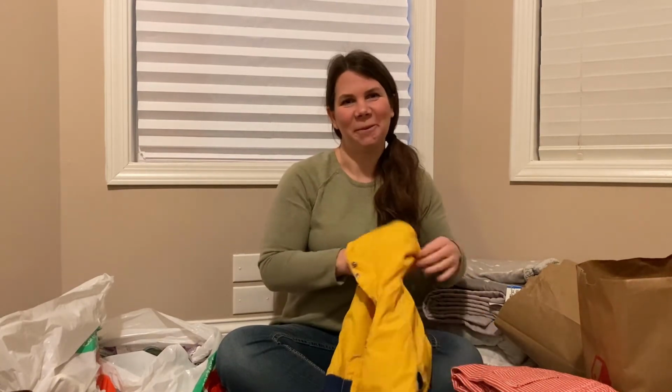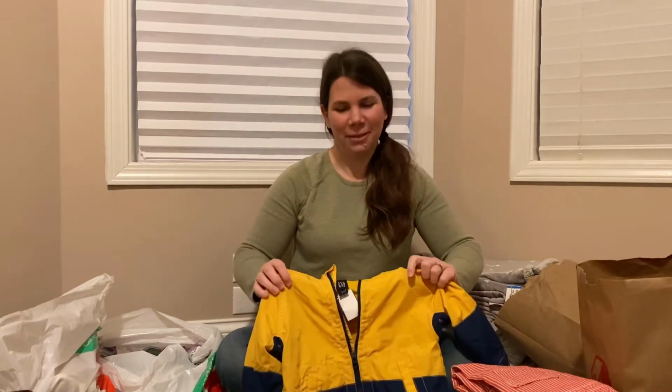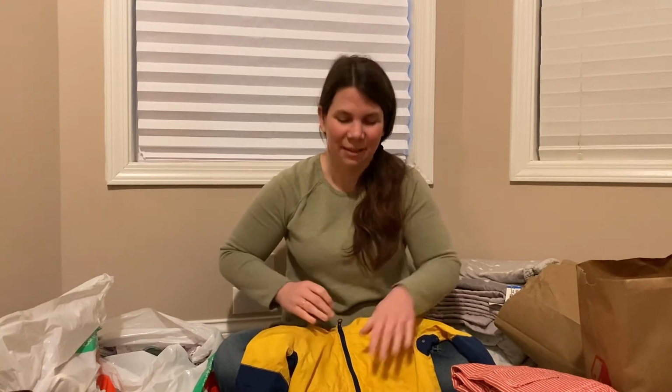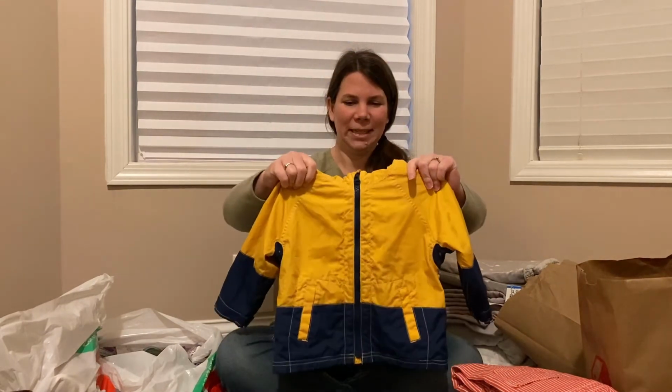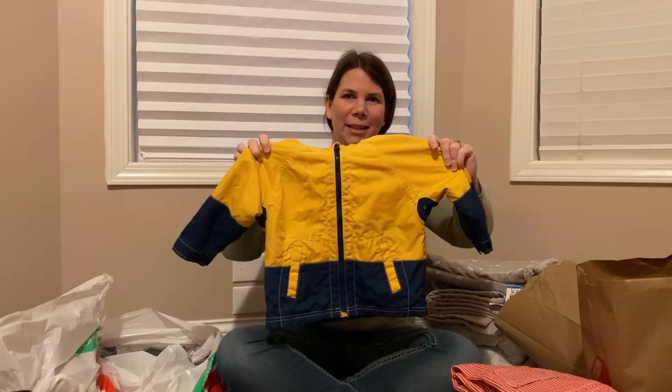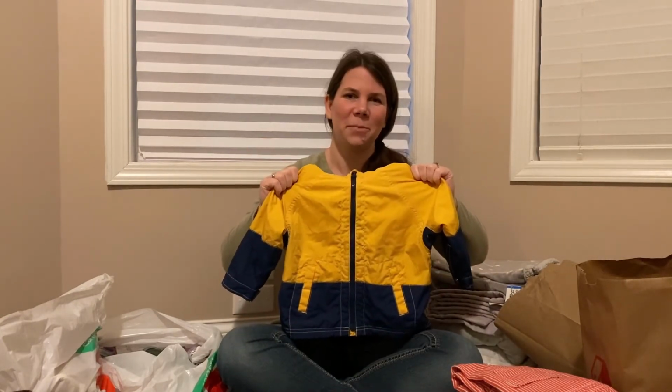Doesn't he have enough clothes? No. Our kids never have enough clothes. And I'm really kidding. They have way too many clothes because I primarily buy baby clothes. And so every time there's a sale, we end up with more clothes. Like this cute little Gap jacket, which will also be going not to my baby, but to my 3-year-old.